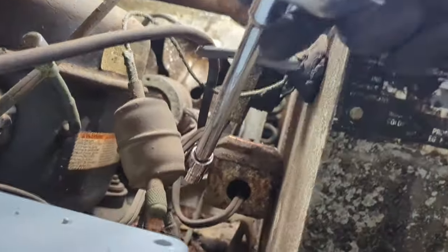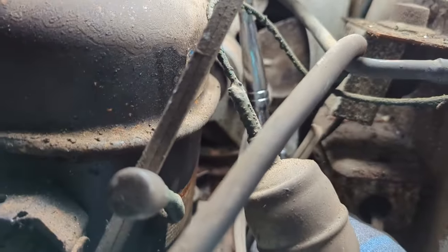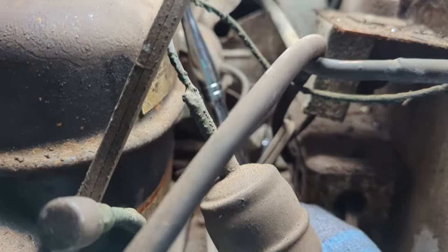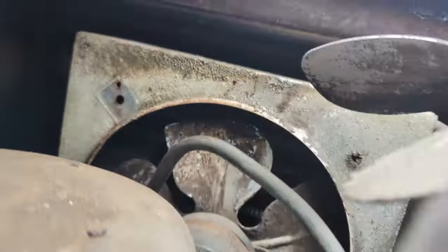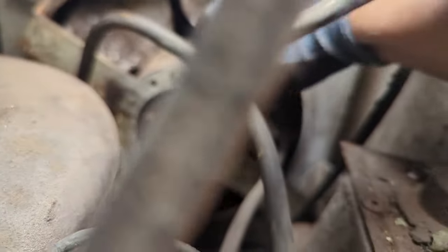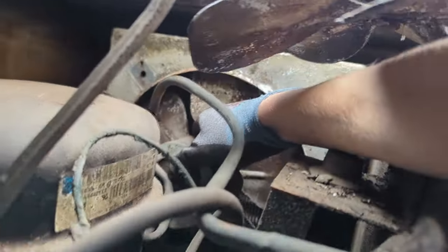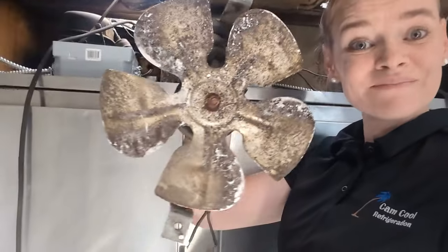And then the condenser fan motor was right beside it. That was also so tricky. I had to use so many different kinds of tools just to get the motor free. Okay, we got those screws out, but now this pipe won't let me take this out. Oh, for goodness' sake. This fan was somehow worse than the other one.